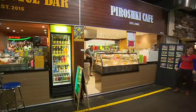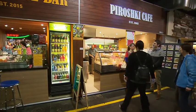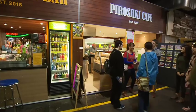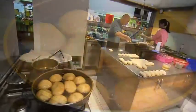All right, everybody, we're at our first stop now. We're going to have some of Kingsley's delicious Russian pierogi. So I would recommend the beef and rice. He's also, as you can see, cooking some new ones freshly.